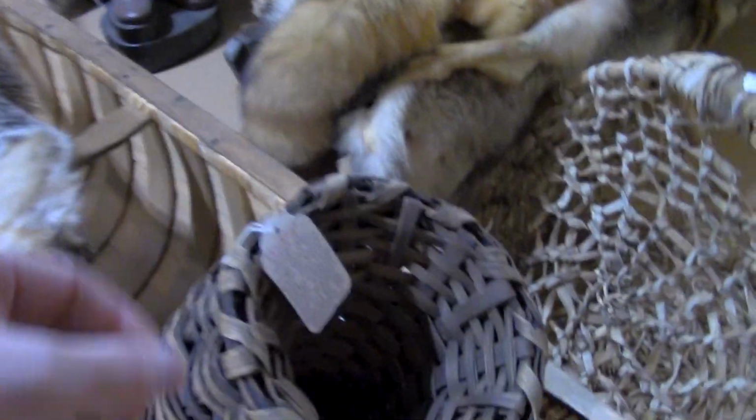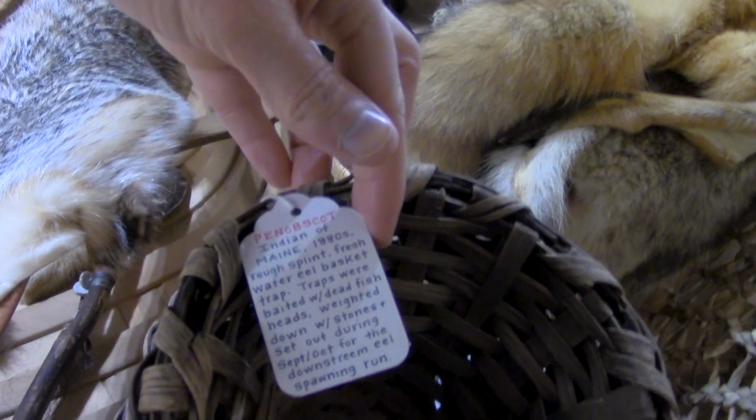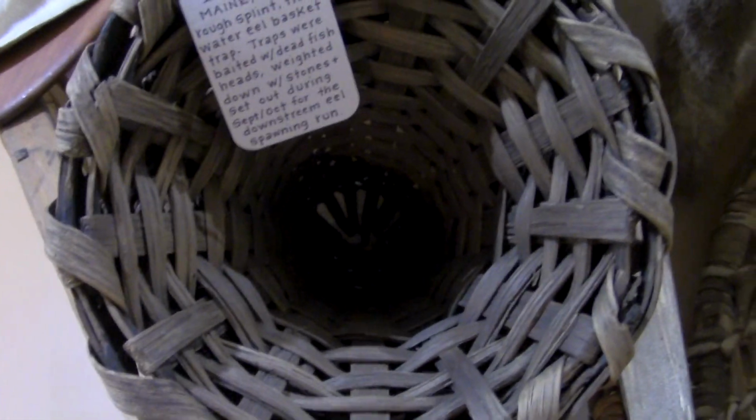Is this a fish trap? What is this? 1880s. It's an eel basket. Oh wow, look at that design. Look at that. So they can't get out. It has the splints at the end. Wow, ingenious. Love it.